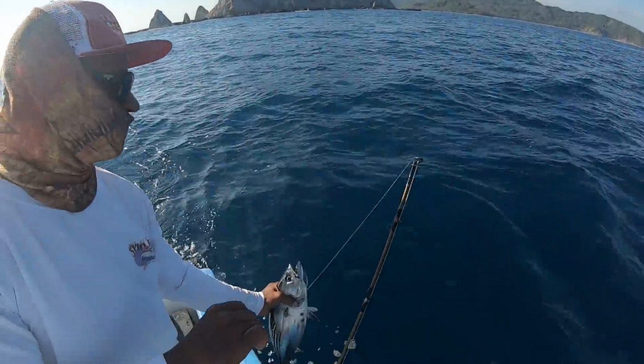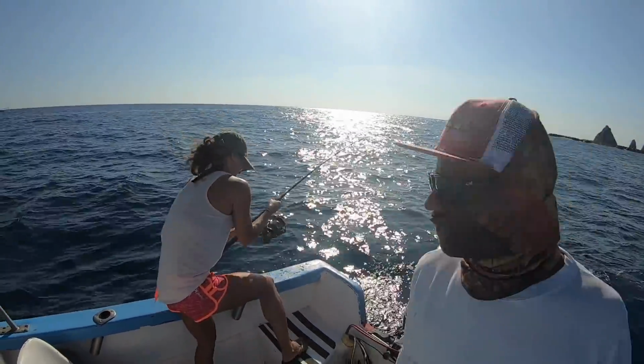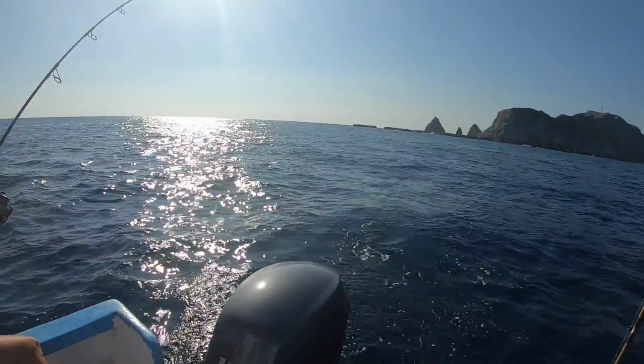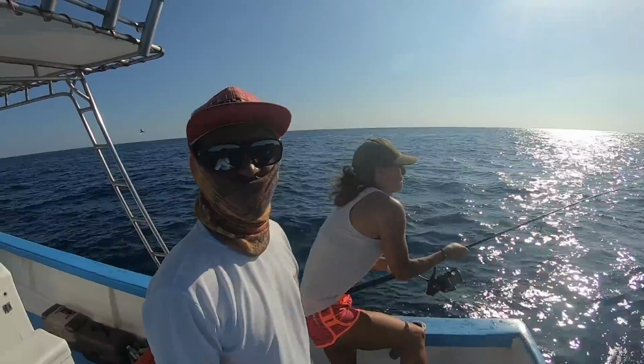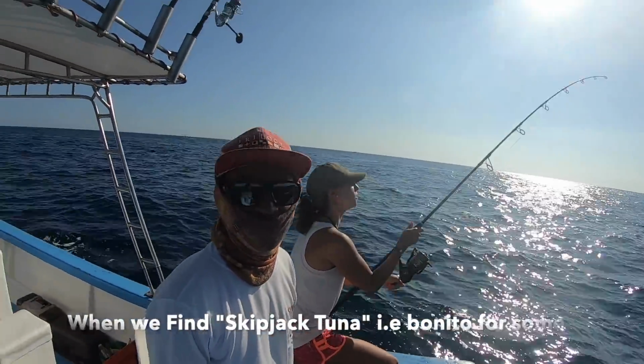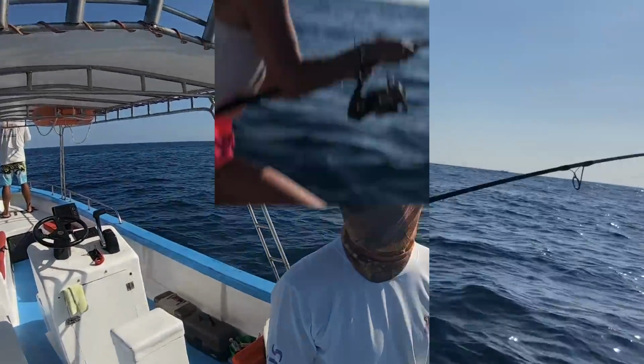Bonito. Bonito. Let him go, yeah. All right. Good job, hon. Jose, at home, when we find the bonito, the big yellowfin are always underneath them. It's really cool, yeah. Once you find them. Yeah, yellowfins love that.